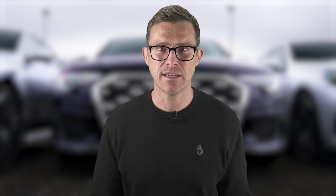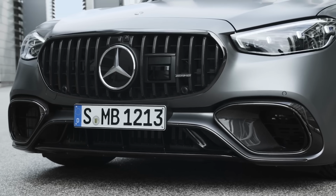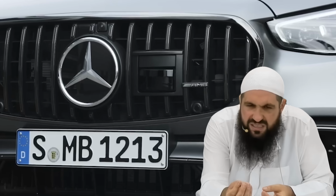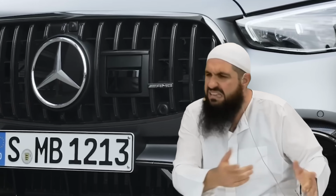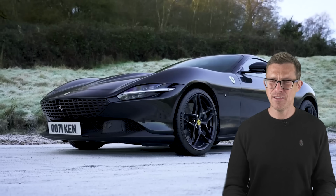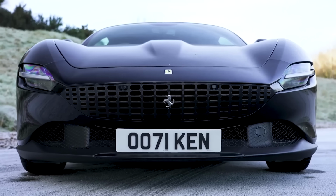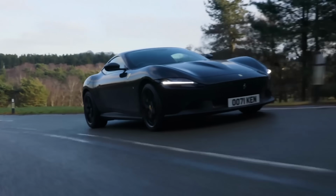And that brings me on to the fact that the worst thing about all this is that the most expensive cars look the worst. For instance, what's that in the grille of the Mercedes AMG S63? Brother, it looks like the heating thermostat from a rented flat. And the Ferrari Roma? That's got a 1980s burglar alarm sensor jammed in the lower grille. What were they thinking?